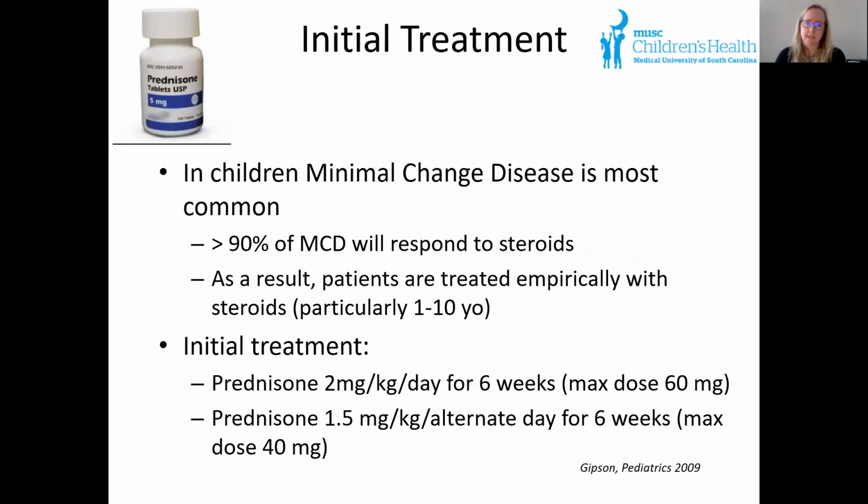In minimal change disease, the most common treatment is steroids. More than 90% of kids who are diagnosed with minimal change will respond to steroids. Therefore, we typically empirically treat with steroids between 1 to 10 years of age. Some literature goes up to 12 years.